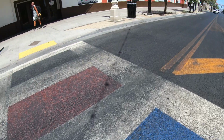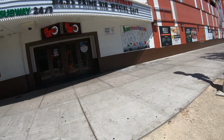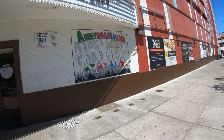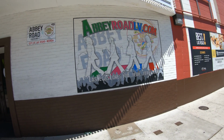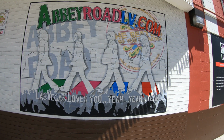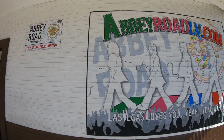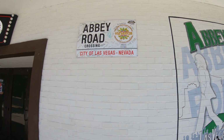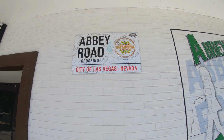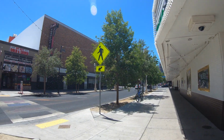Now, if you're a fan of the Beatles, which Jeff from New York certainly is, you're going to know that this is the famous Abbey Road crossing area of Fremont Street, or East Fremont Street. It's a huge photo opportunity. Lots of people don't even realize it here, but if you're a true Beatle fan, you know about Abbey Road Crossing here in Las Vegas, and also the website abbeyroadlv.com. Check it out. This is actually an exterior wall to the El Cortez Hotel and Casino, where I will be doing a slot pull, by the way, before this video ends.